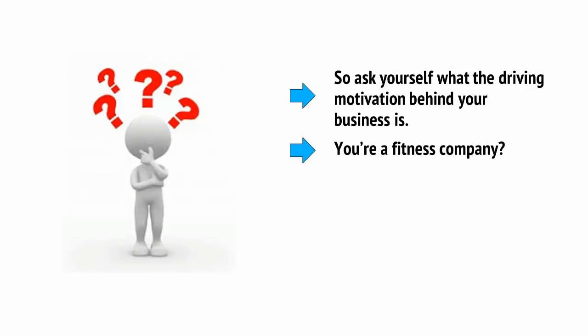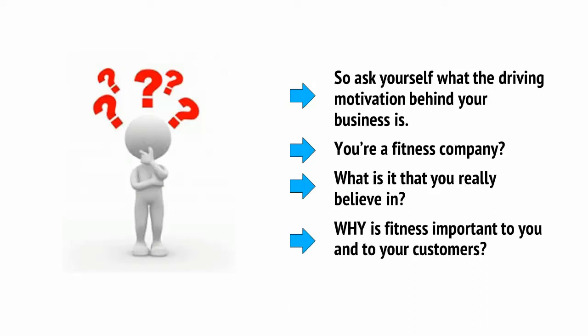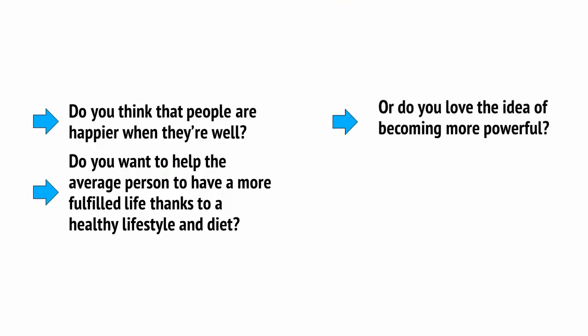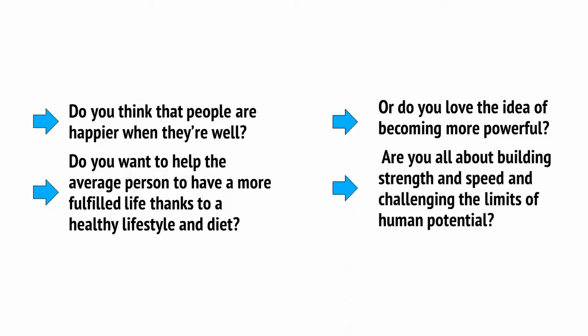You're a fitness company. Okay, but what is it that you really believe in? Why is fitness important to you and your customers? Do you think that people are happier when they're well? Do you want to help the average person to have a more fulfilled life thanks to a healthy lifestyle and diet? Or do you love the idea of becoming more powerful? Are you all about building strength and speed and challenging the limits of human potential?